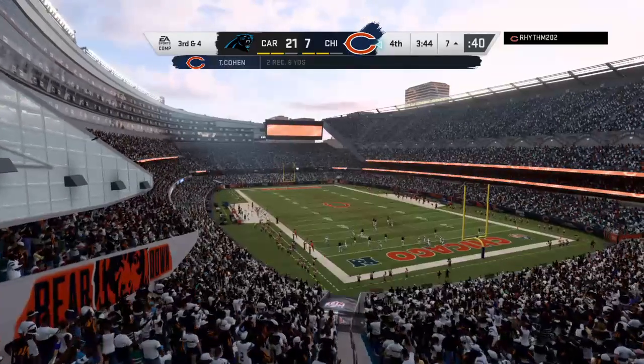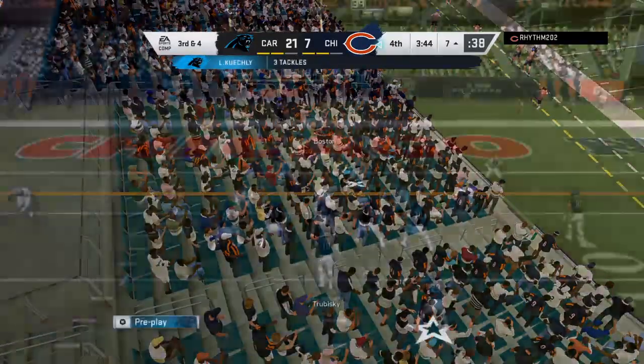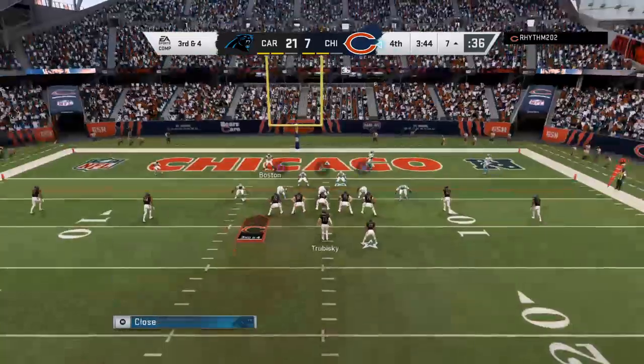Now the Bears going to call the first of their timeouts. That'll leave them with 2 remaining. We'll be back after this.